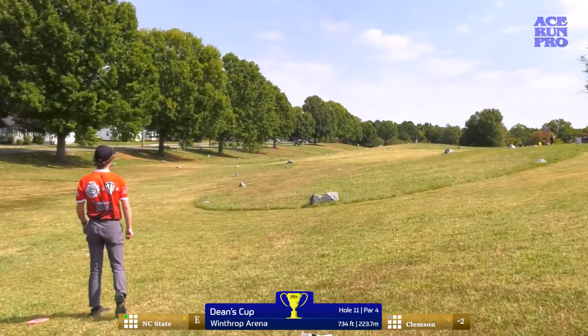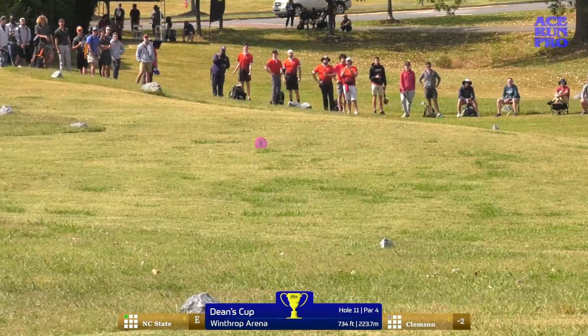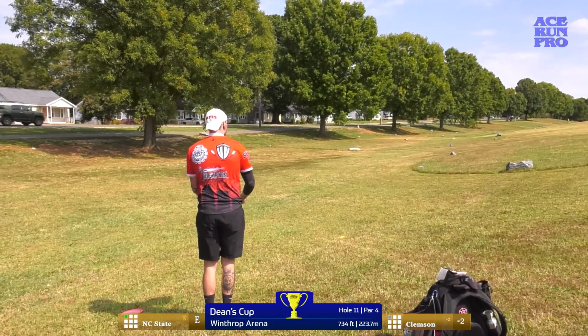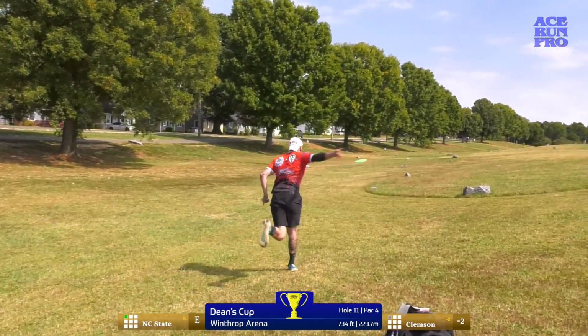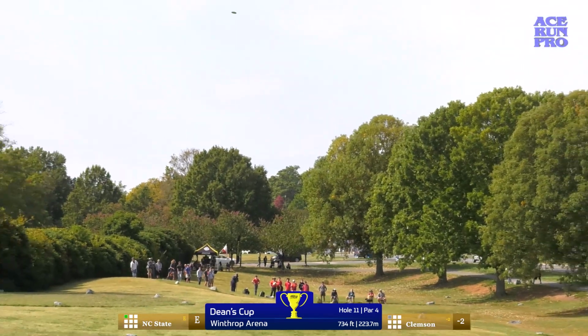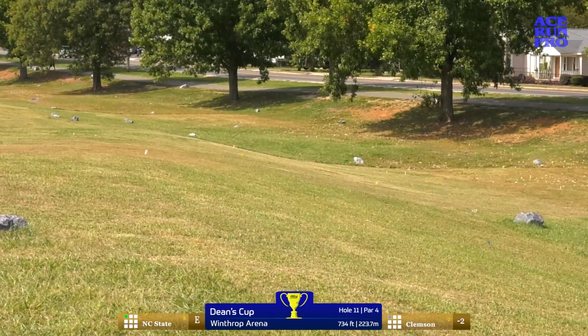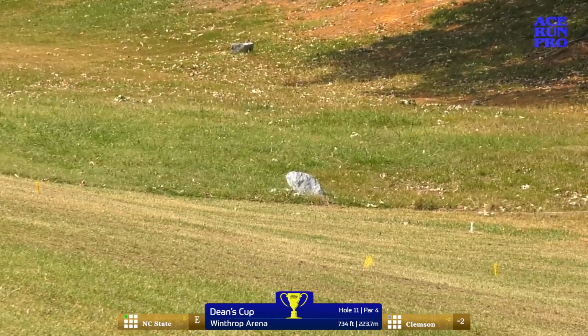Clemson losing a couple of strokes here. They're starting to get a little bit more aggressive. They don't want to squander away the lead here. Either that or they're playing to each player's strengths. Because, like I said, there's a lot of strategy that goes in there. It's like the ultimate form of doubles here. There's a lot on the line, and it's more people involved than just your traditional doubles round. Oh, and that one's high and stays in the hazard there.